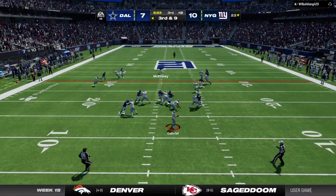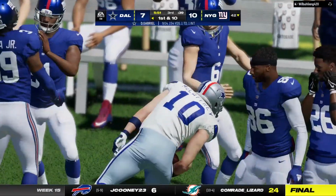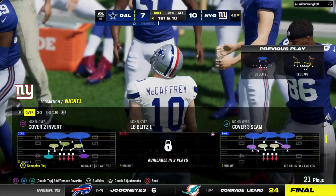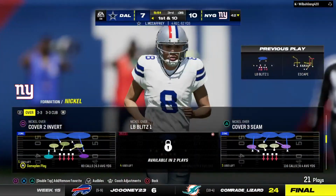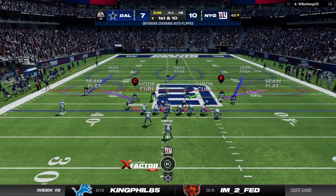On 3rd down, he'll drop to throw. He's got his target. That's complete. And past the 40 before he's out of bounds. Nice 3rd down conversion and even 20 yards.